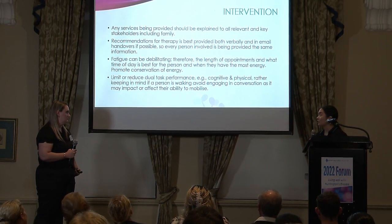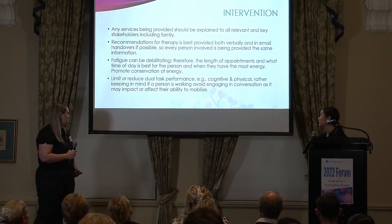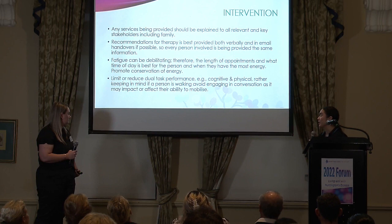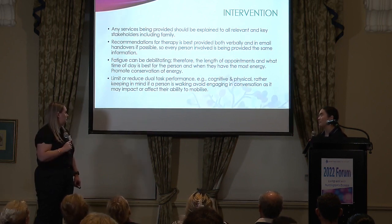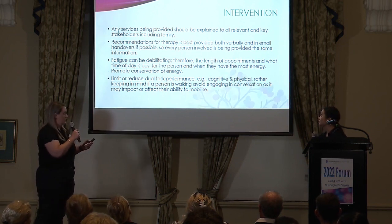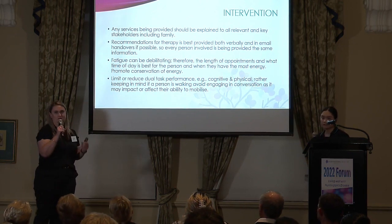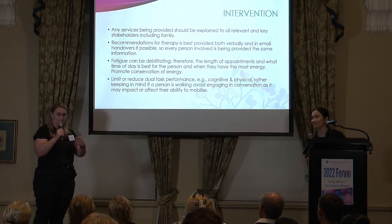Also limiting or reducing dual task performance, such as cognitive or physical, rather than keeping in mind if a person is walking. Avoid engaging in conversation, as it may impact or affect their ability to mobilise as well. So oftentimes we won't trial a wheelchair, a bed, a mattress, a commode, all in one appointment.